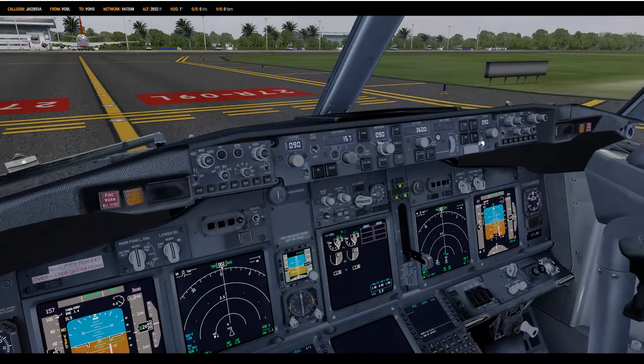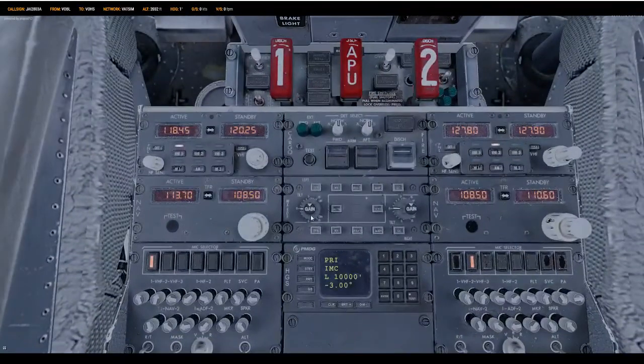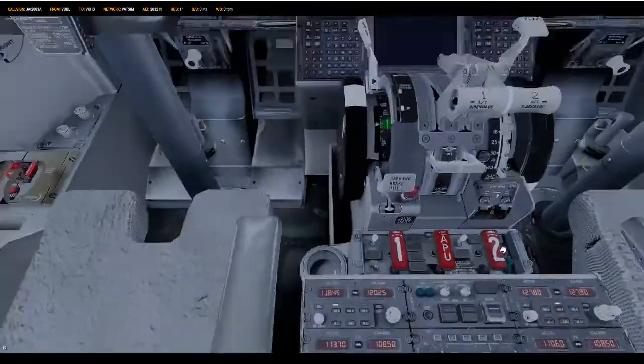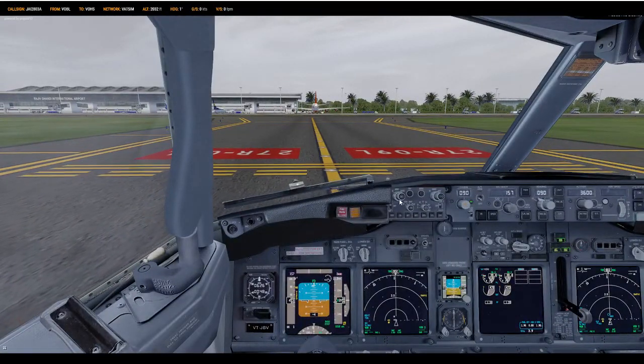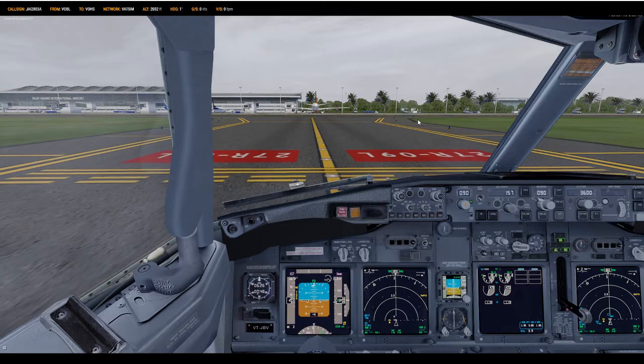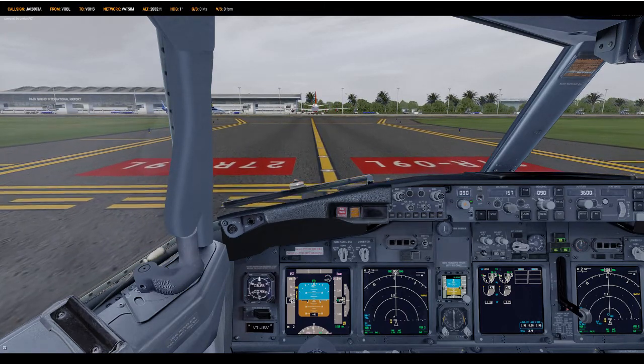JetAirways 2803 on final runway 09, right? You are already on course, so runway 09 right, continue. Coming up on runway 09 right, JetAirways 2803. Welcome to Rajiv Gandhi International Airport.